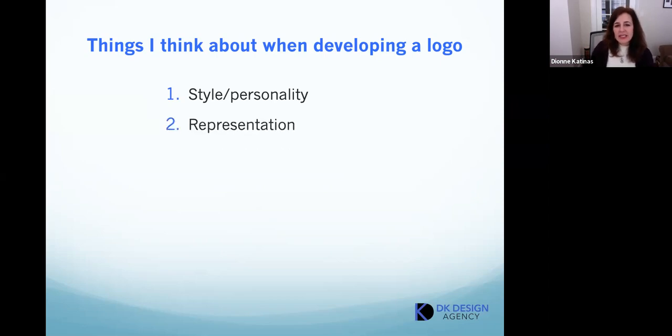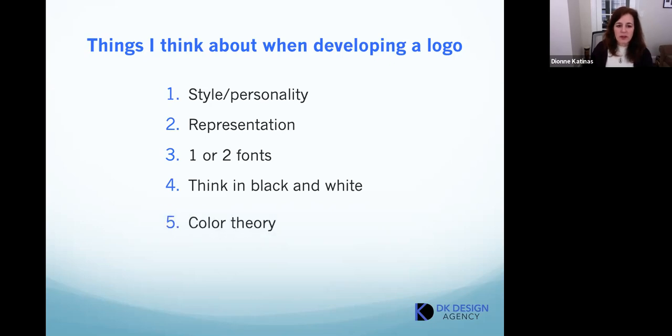What's a representational symbol? Some companies can come up with a symbol that might represent their business, and that's always helpful and beneficial, not necessary though. When you are designing a logo, stick to 1 to 2 fonts. You don't want a lot of fonts. It creates too much distraction and competition between the words. For conceptual purposes, think in black and white. Contrast is good. With black and white, you can work with contrast very easily and see what stands out and what is most important that you want to be shown.